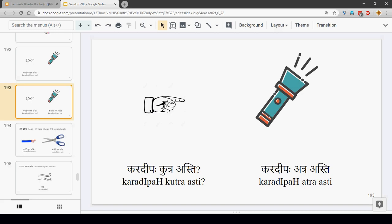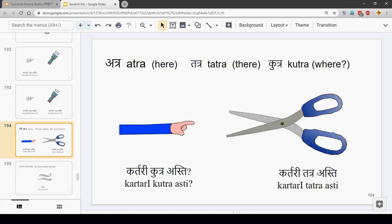This is the answer already given here. Okay, next one. Okay, Shiva. So this one, Kartari Kutrasti. Kartari Tatrasti. The answer is there. Kartari Tatrasti. Okay. Thank you.